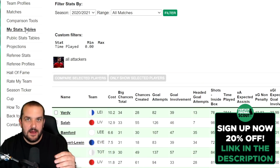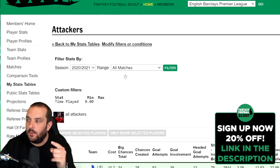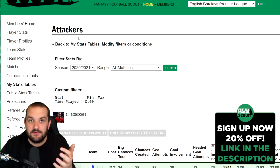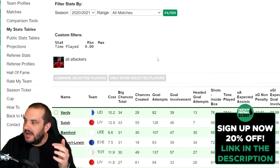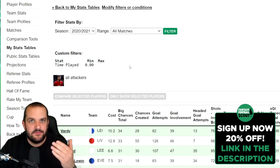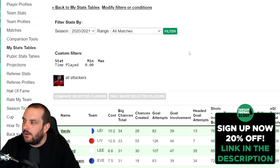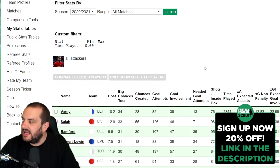I've got a bunch set up, one for defenders, one for forwards, one for midfielders. But this particular one is attackers. So this is every single player in the game. And this is, again, this is for last season's data, of course. You can change it to last 4 weeks, last 6 weeks once we're in playing, like throughout the season. But for now, I look at the whole season data.